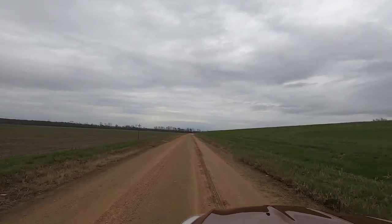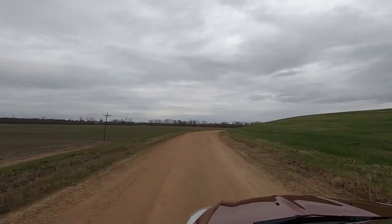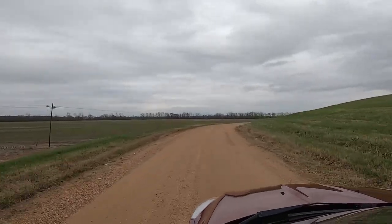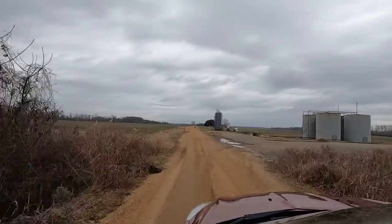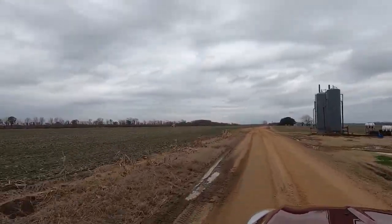Donna, always wanting to take the road less traveled, directed me down this gravel road. She assured me that it was a shortcut to get to Natchez. The road started along the levee, but soon dropped down into the fields.